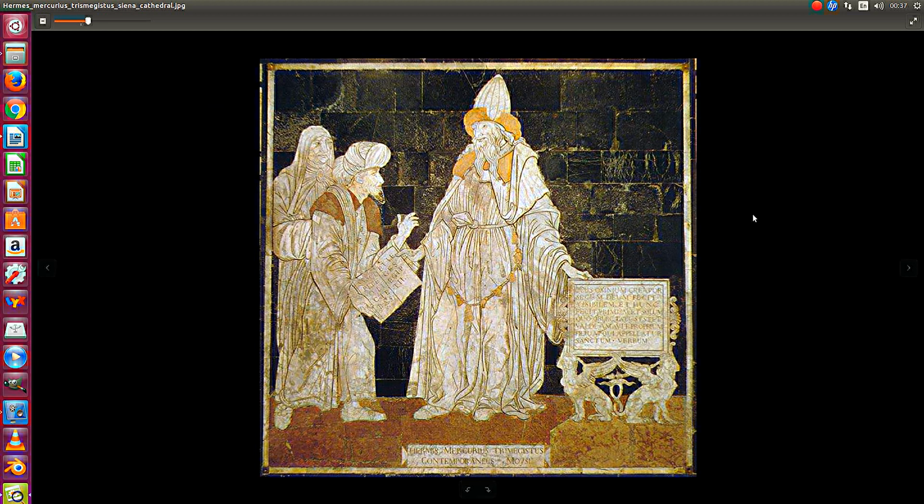And it all boils down to this guy. This is from Siena Cathedral. And this is Hermes Trismegistus. And no one knows who he was. He's sort of like the three wise men all wrapped into one.